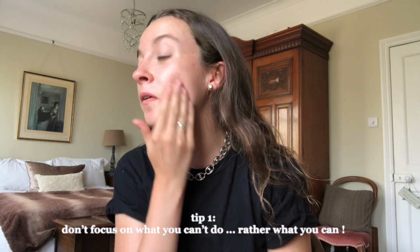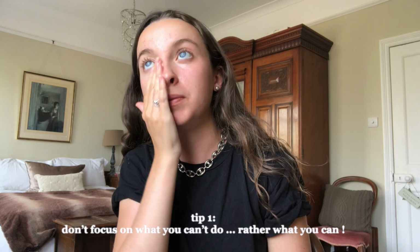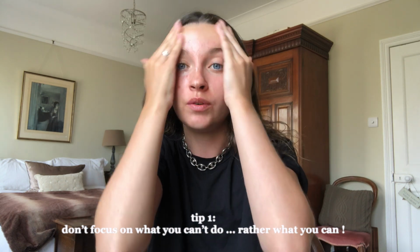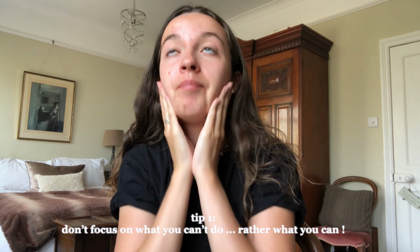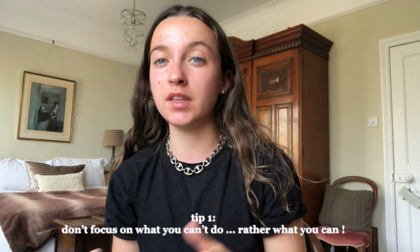In terms of advice for freshers, I think it's extremely important now that incoming freshers don't try and focus on how different this year is going to be, and especially with social distancing and probably clubs not being open, and we don't know if bars are going to stay open, but instead making the most of the experience that you can have and making the most of spending time with your flatmates and getting to know them. I think that's the most important. Don't get stuck on what you can't do, but rather make the most of what you can do.